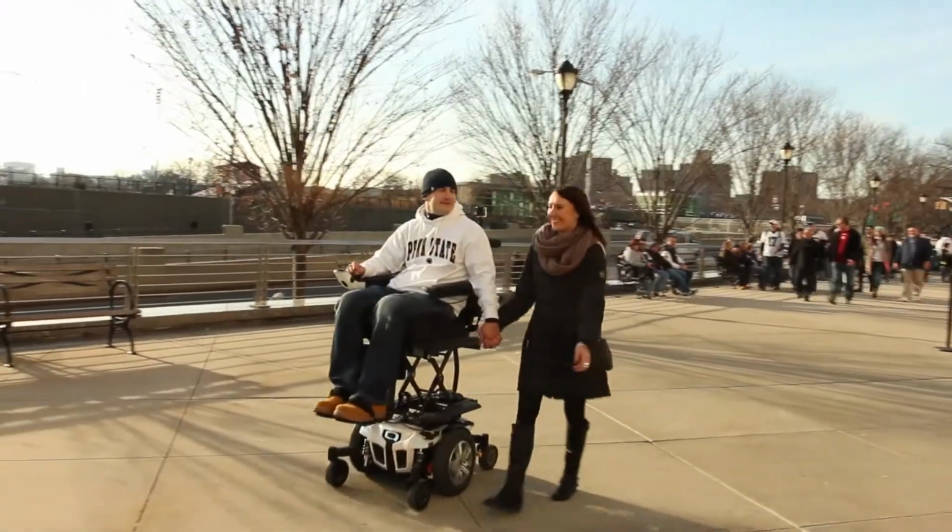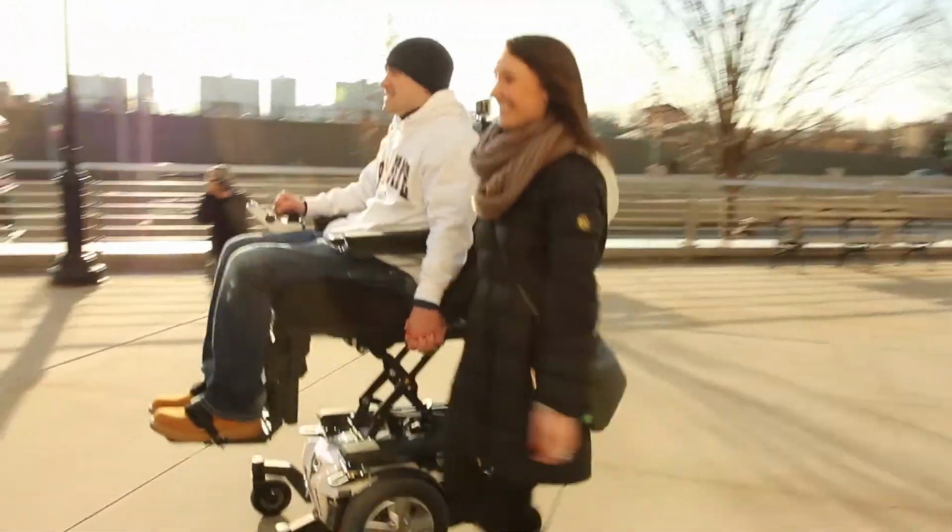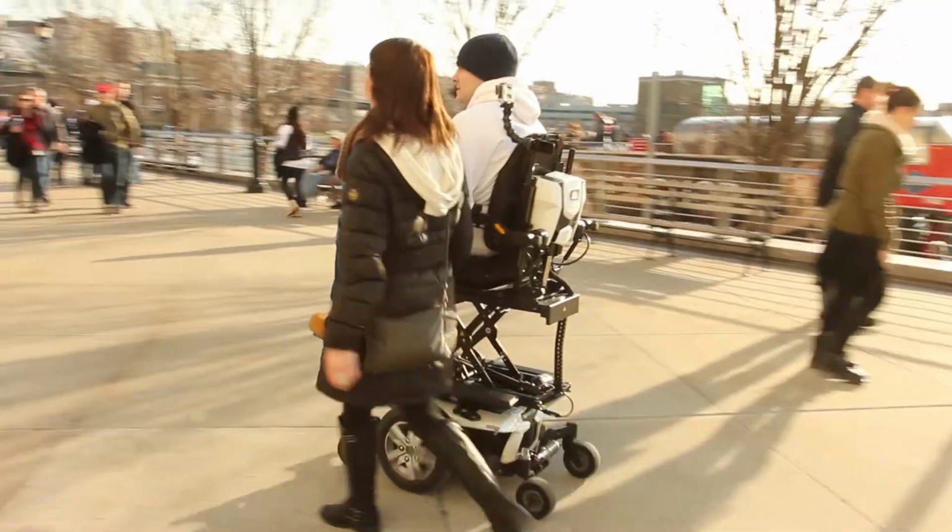Well, it's obvious that when you are using the other manufacturer's chair, you can't really go 3 miles per hour. It's always on a turtle speed. So this one, you can actually walk with somebody at the same walking pace.